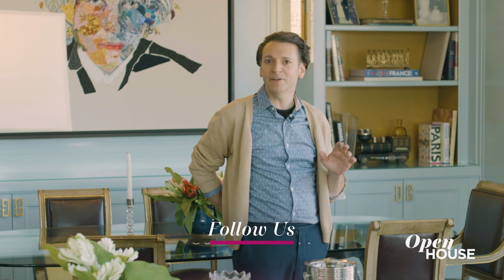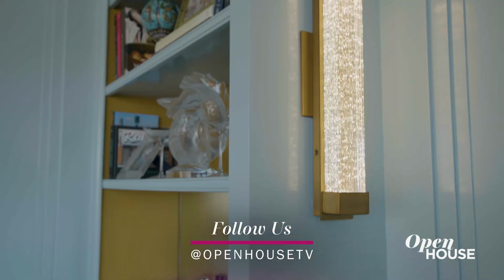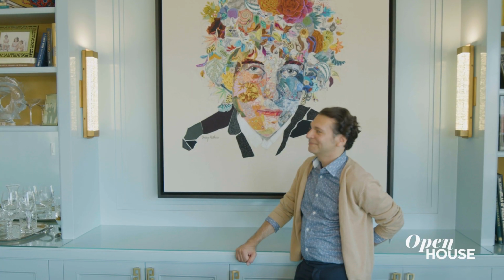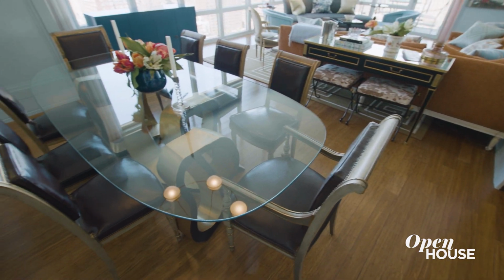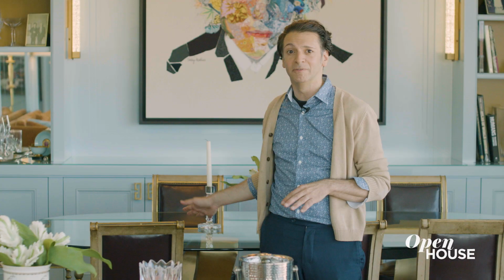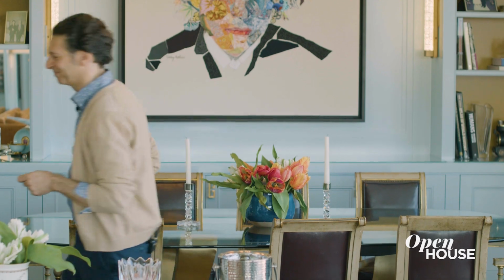Originally, the dining area was at the far end of the room, but I felt it was a little bit more appropriate to have it in the little nook by the entrance foyer. And to accentuate the niche, I created these built-in bookcases to flank this wonderful piece of art. For the dining table, I selected this very sculptural piece of art. I put a piece of glass on top, very modern, and then I mixed it with these classical dining chairs. More play between the classic and the contemporary.